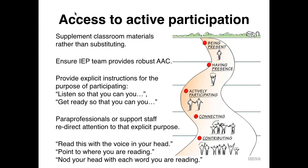We need to make sure that we're providing really explicit instruction. For example, if I'm a teacher in front of the class and I tell all the kids to stand up and jump, if I have a student in a wheelchair, I would probably notice that. I would probably say, oh, and Maggie, you're sitting in your wheelchair. Here's how you can do this jumping activity too. Maybe you're going to jump by nodding your head. Whatever it is, we just have to make sure that when our child can't participate, we're providing instructions that tell them how they can.